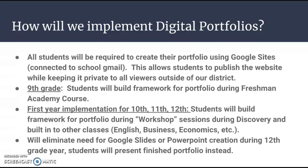And eventually, when the students are older and they're 18 and they want to then make it something that they publish, they can share it to another Gmail account and take ownership of it and then publish it on their own. Ninth graders will actually start to build the framework for the portfolio during their freshman academy course, and this course was actually implemented already this year. So it's a nice fit.